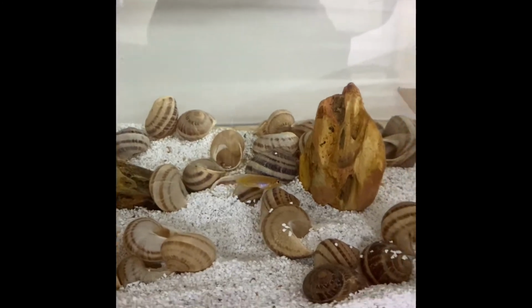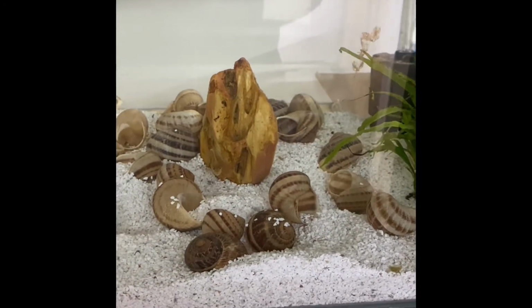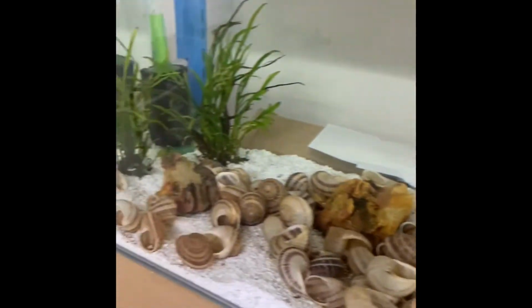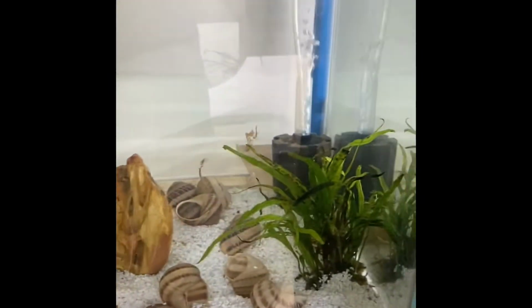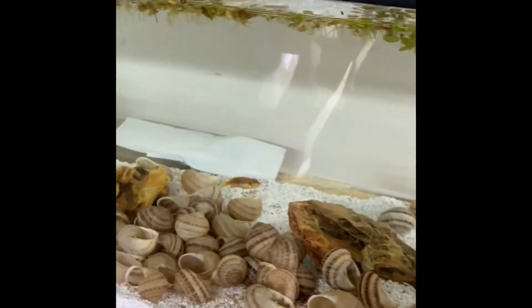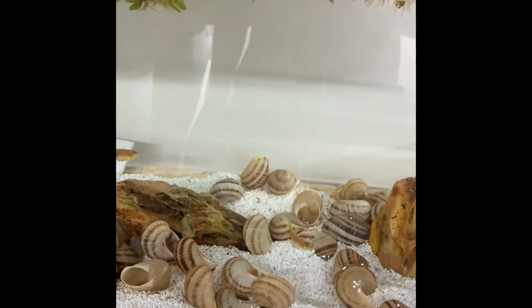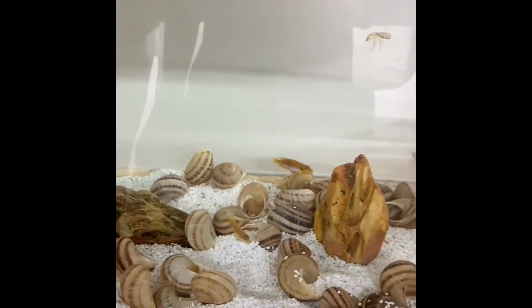But I'm really happy with these guys. They are looking really healthy. They're really enjoying this tank a lot better, and I really love this tank now. I really like the ferns at either end of the tank, so I'm going to get some more ferns for either end here just to cover up the filters, etc. I've been really happy with this tank. That pretty much sums up the shell dwellers.